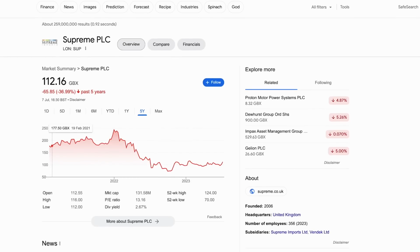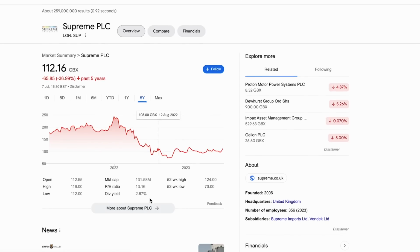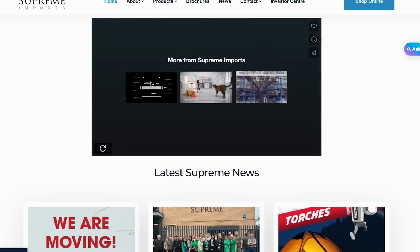The next one is Supreme. So obviously you guys know, I mentioned this not too long ago on the YouTube channel. A 131 million market cap company, listed on the AIM. It is on 13 times earnings, which once again I think is way too low for the numbers they're doing, and it pays a dividend yield of 2.67%.